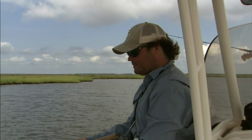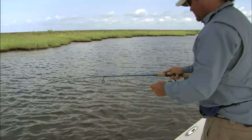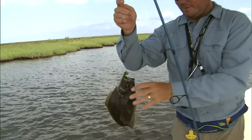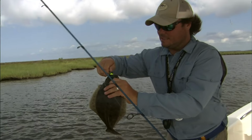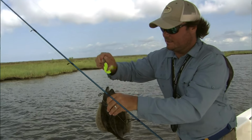All right, there's a flatfish coming in. Not too bad. Decent fish. Yeah, man, look at that one. He might be big enough. Might be. Look how big their mouths are, Charlie. Yeah, isn't that amazing? They can eat a lot of stuff.